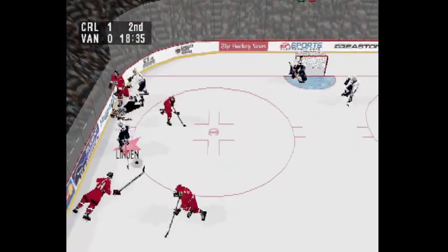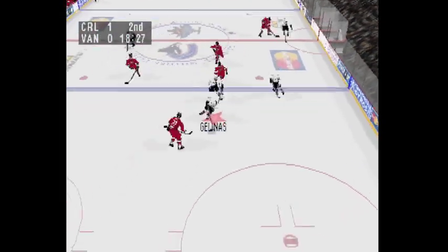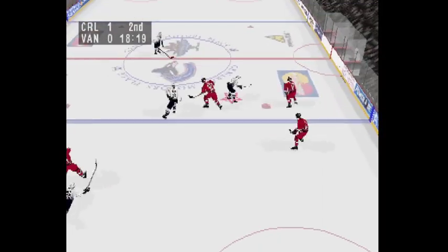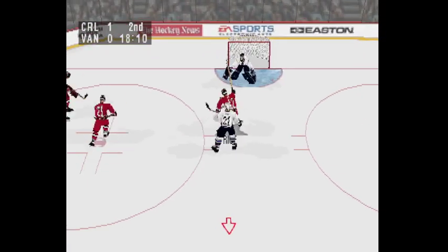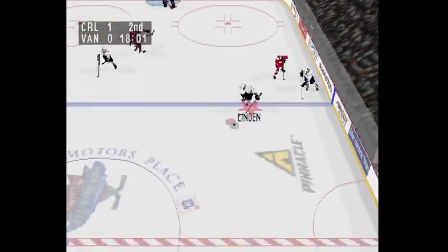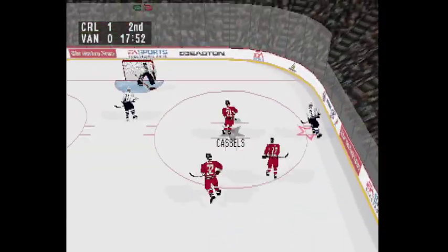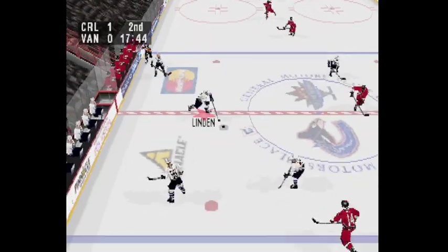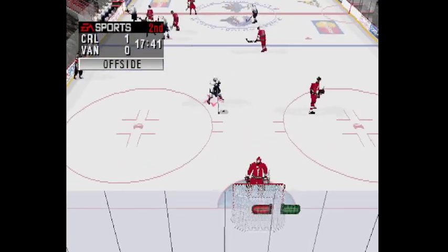Rice passes across. Linden, long pass. Jelena gets hit, takes the shot. Linden flicks it. Rice gets hit. Shot robbed by McLean. Moves it to Hedican. To Linden. Brown passes it to Castles. To Rice. Robbed by McLean. Jelena was offside.